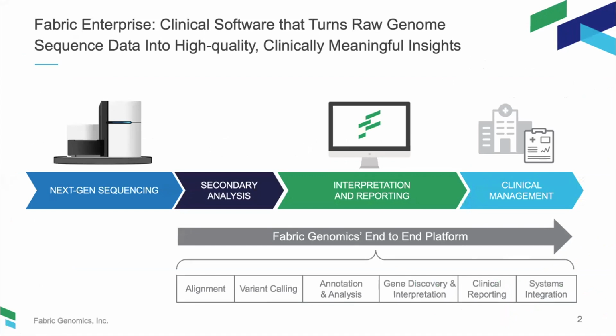So NGS has really revolutionized genomics, but the critical bottleneck has shifted from the production of data from the sequencer to really making sense of that data in the interpretation. And historically, it has been difficult, time-consuming, and especially labor-intensive to translate that raw sequence data into useful and reliable information that can be used in the clinic.